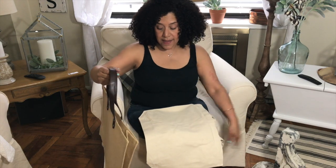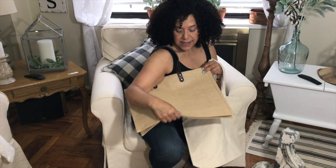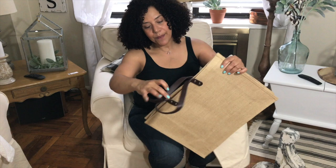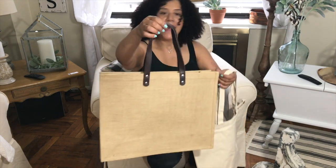And I thought that was a really great price, especially for the quality. I think this one is really, really nice. It is a very sturdy, thick, hard burlap, and I love the strap. It's faux leather, not real leather. It's brown, and I love it.